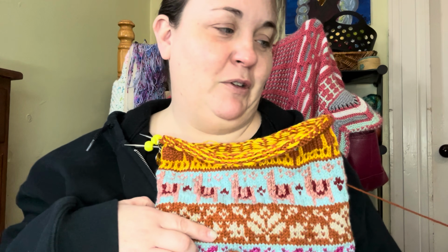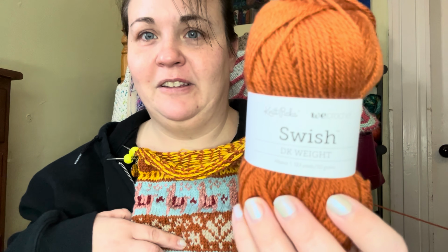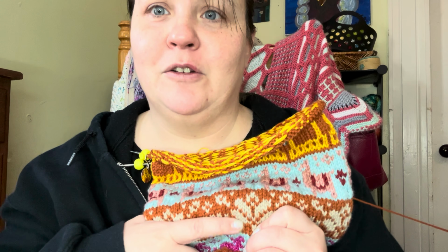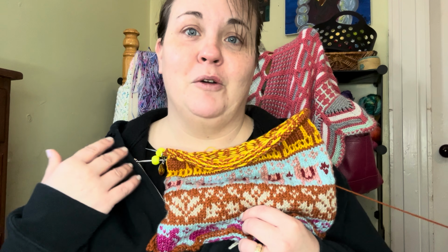So that is what I'm using in the second motif here. See, on the camera it looks more orange, but on here it just looks brown. But this is also DK Swish by Knit Picks, and the colorway is Allspice. And then this leaf motif, this grayish color, is Fingering Held Double, and it was also kind of a remnant that was hanging around from an extra project. I have no idea where I got the yarn or the colorway. And then I'm back to light blue.